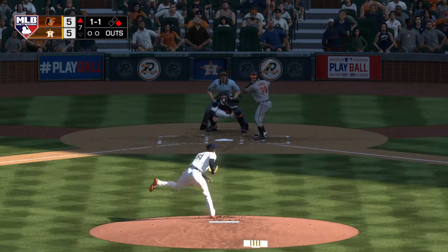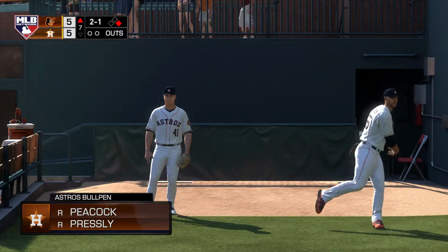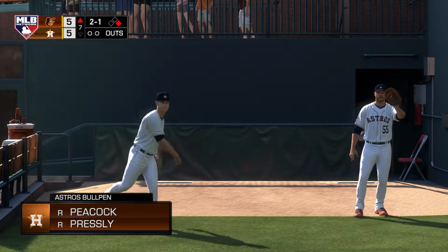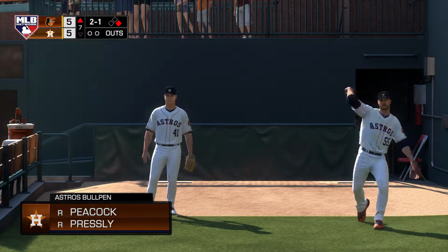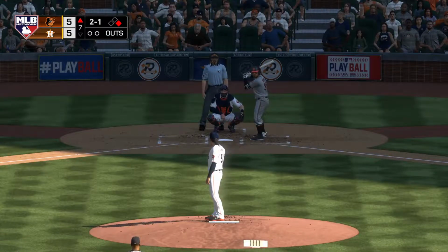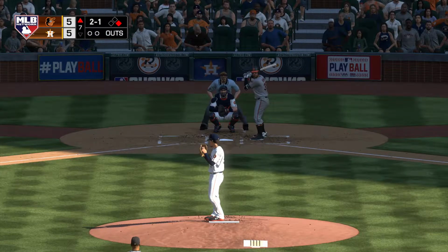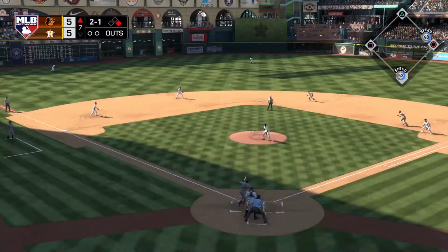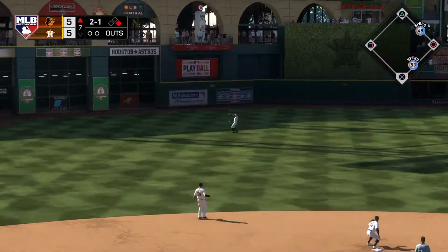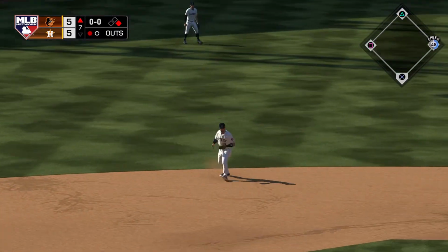Into the box now, Renato Nunez. A 2-1 count to Nunez. Some action out in the bullpen. Couple of right-handers starting to loosen up. Now the 2-1 pitch. Line towards center field. Marisnick is there, and he has it for the first out.